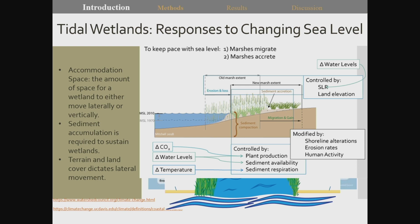And we call that amount of space that's taken up with this accreting upward or downward the accommodation space. It's that amount of space that a wetland can either move laterally or vertically. So think of that volume of space as what is available to a wetland to have at its disposal in case the water level is to rise. And if water level does rise, what we need to have in order for the wetland to survive is an amount of sediment accumulation that's equal to or greater than the amount of sea level rise in order to sustain itself.